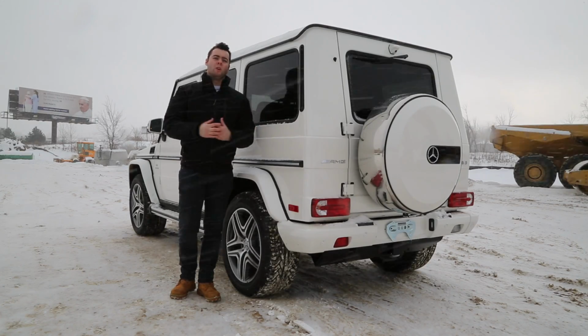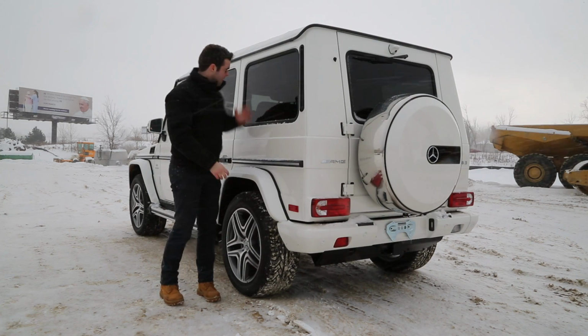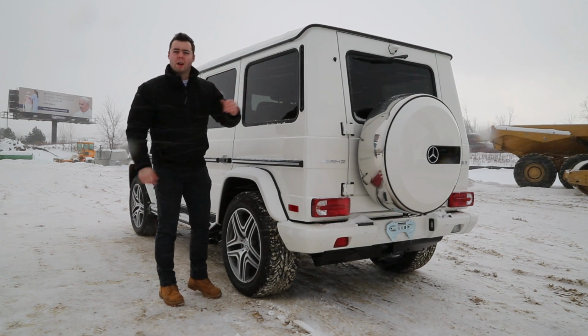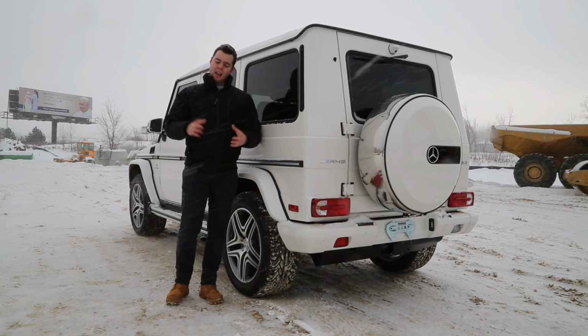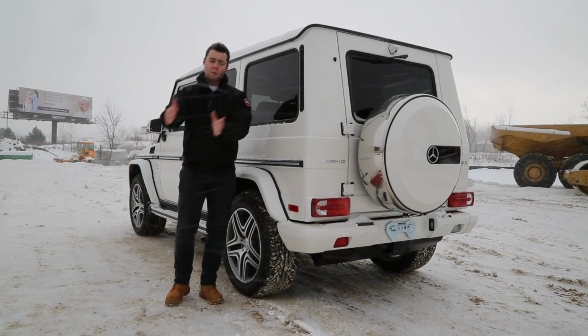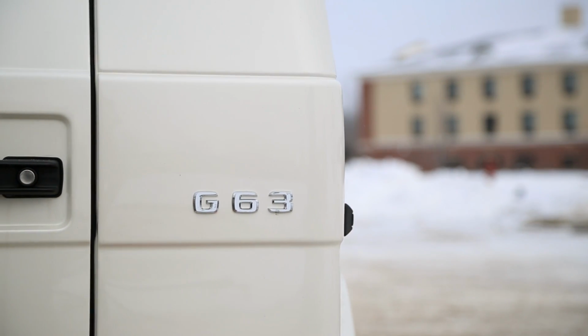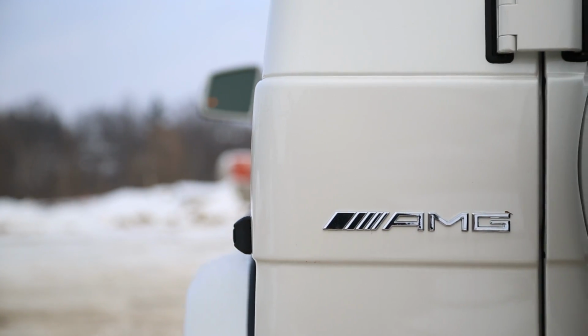The G-Wagon is of course all-wheel drive, but it also has 3 independent locking differentials in the front, the middle, and the rear. Now, a normal open differential allows the outside wheel and the inside wheel to spin at different rates. Let's say you're going around a turn, the outside wheel has to travel farther and thus must spin faster. If they traveled at the same rate, you'd have a problem.